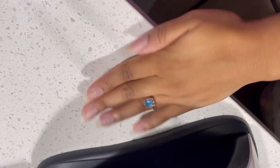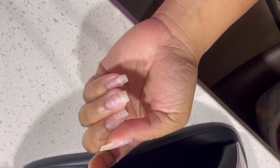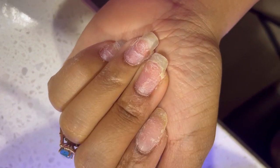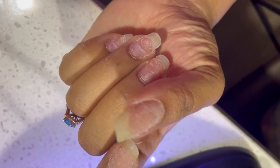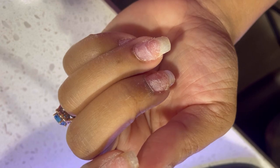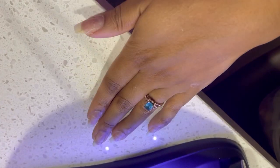Taking off my artificial nails, and my nail beds look horrific. They are in really bad shape, super weak. And this is what happens when you get acrylic, guys. So this is why I never get acrylic. But I got them in Chicago in July, you guys. These nails have been on my fingers since July.